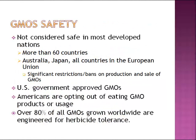Let's now discuss the safety of GMOs. Most developed nations do not consider GMOs to be safe. In more than 60 countries around the world, including Australia, Japan, and all of the countries in Europe, there are significant restrictions or bans on the production and sale of GMOs. Now, in the U.S., the government has approved GMOs based on studies conducted by the same corporations that create them and profit from their sales.